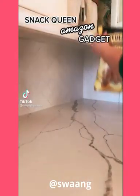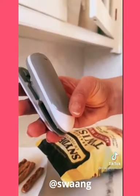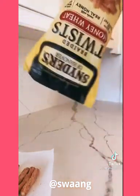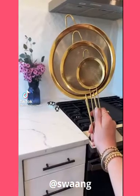If you love snacking like me, you need this Amazon gadget in your life. Normally I'd leave the snack out on my counter and eat them all day. Instead, I resealed the bag now. It really works. This did take a second try. Totally worth it.